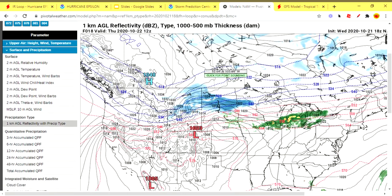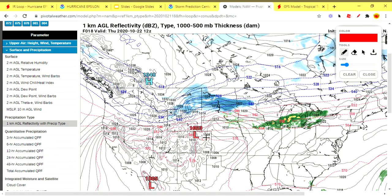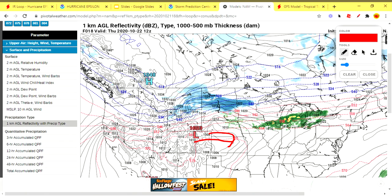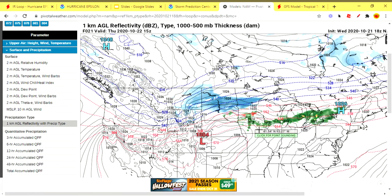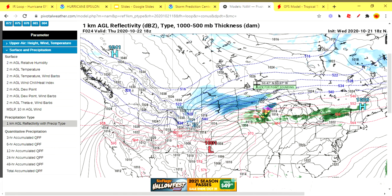You can see we have our low pressure starting to come out into the plains. We have some snow going through areas of northern South Dakota and southern North Dakota right there into Minnesota. And we have some rain in that area, along the front probably. Yeah, it's along the front for sure. At 15Z, this moves further east. Our low pressure is starting to strengthen. And by 18Z, this is what we have.